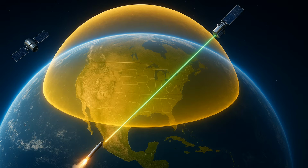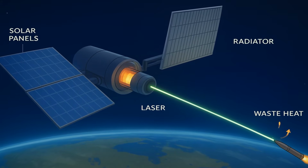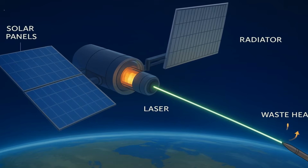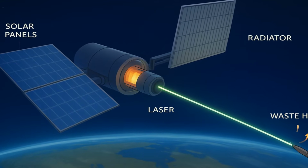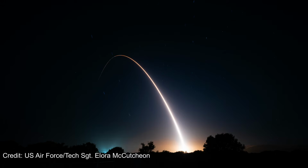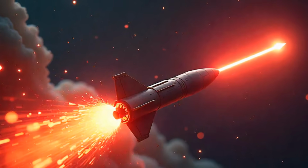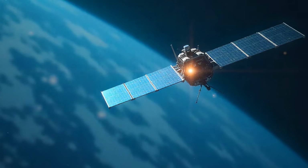In space, there's no air to carry heat away. The only way to reject it is through infrared radiation, which is slow and requires enormous radiator panels. If you don't dump the heat, your own system overheats and fails. That's one reason why sustained firing of space lasers is so challenging. So even if we master the optics and the power, we still have to solve the thermal physics puzzle.